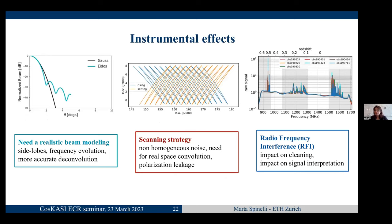And then you have to plug in all the instrumental effects. Here, just let me go through this. So this one in the middle you have seen already, and this is coming from the fact that we are observing the sky with MeerKAT in a certain way. And so when we are doing that, we should take this into account in the simulation.